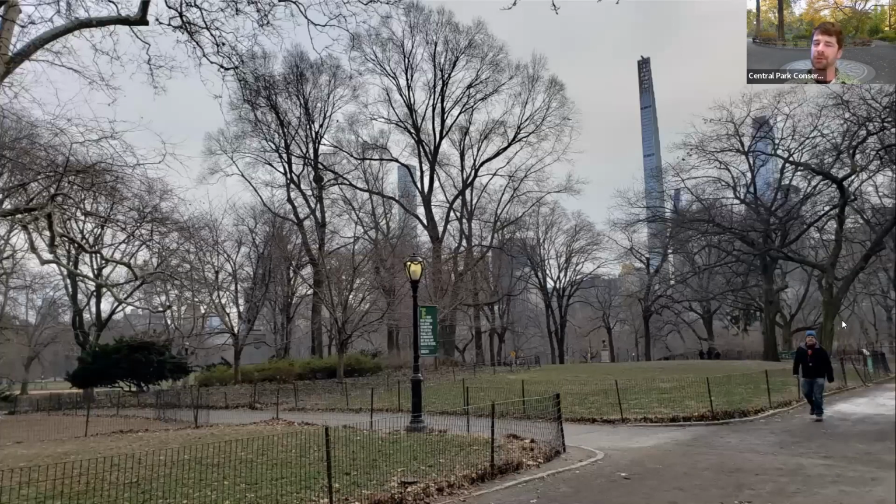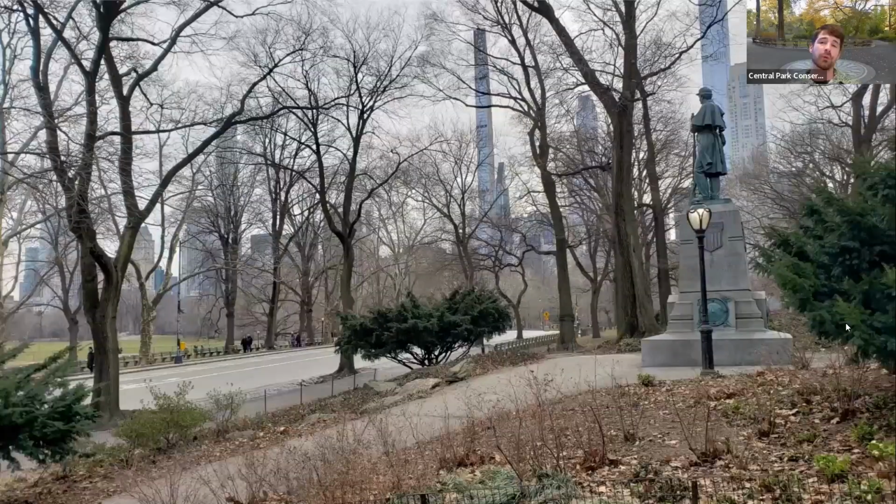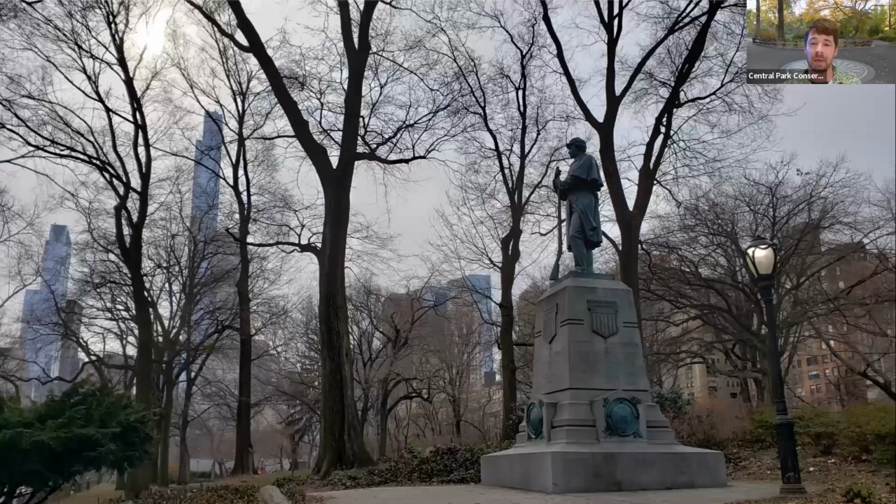And as we head up here, just over to the left, we'll walk over to a statue some of you may be familiar with, a statue that's gazing over to Sheep Meadow. The statue that we can come see here is known as the 7th Regiment Memorial Statue. It helps to honor some of the about 58 soldiers that would lose their lives fighting for the Union Army from the 7th Regiment here in New York City.